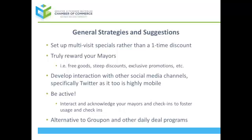Also, truly reward your mayors. Give them free goods, steep discounts for the entire time that they are mayor. This creates that gamification of your mayorship. So if you have your incentive as whoever's mayor gets half off drinks from Monday to Thursday, it's a pretty big incentive for people to come back in all the time, even when they're not trying to steal a mayorship.